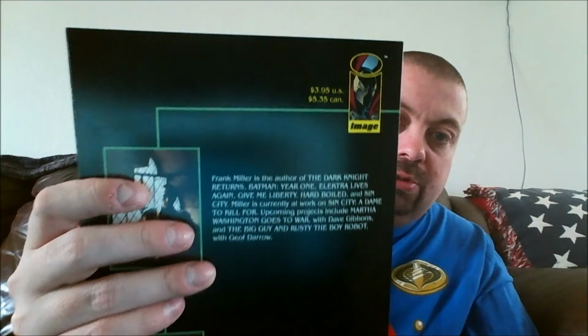So, yeah, $1. Of course, it was $3.95 back in the 90s. But that was a lot of money back then for a comic book. It's about the average price today, I think, for a comic. But yeah, it was just kind of a neat find for a dollar at the dollar store, and I had to pick it up. It was an interesting read.